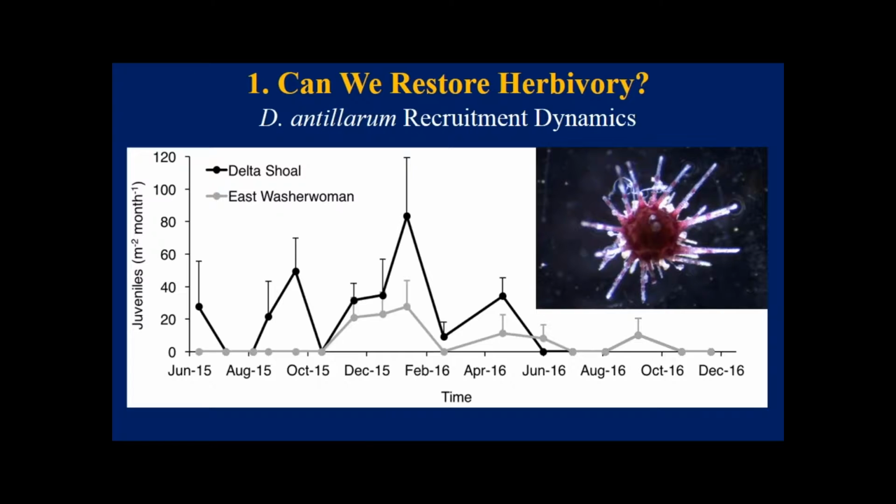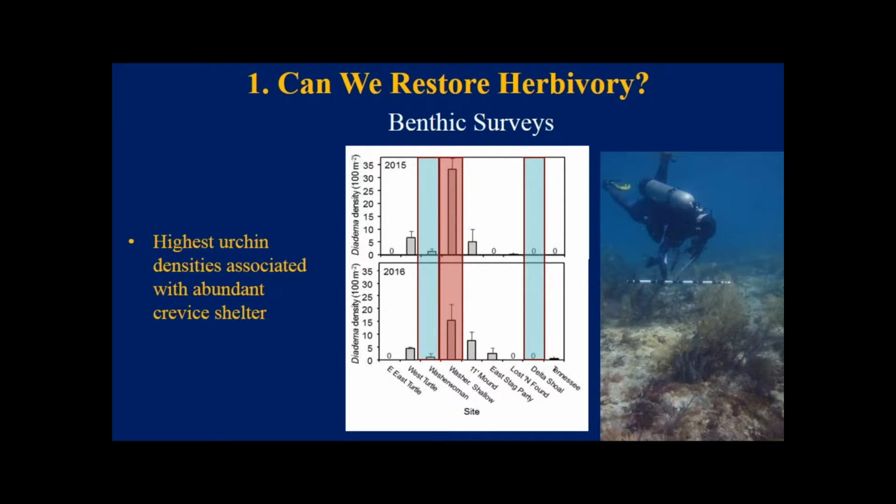What we have found at our 2 sites, at Delta Shoal, represented by the black line, you can see we have a higher influx of larvae in the water than we are finding at our second site. So one site we're calling more of a high larval flux inflow of juvenile Diadema on the turf plates versus our second site. Now what's interesting is when we go out to these sites and do a benthic survey, this blue bar over here on the right, that's our Delta Shoal, where we had a high influx of larvae. We find 0 Diadema on the benthic environment when we survey the bottom.